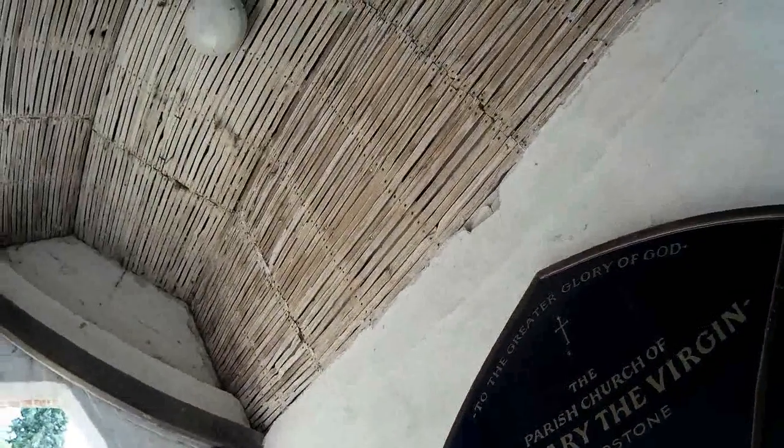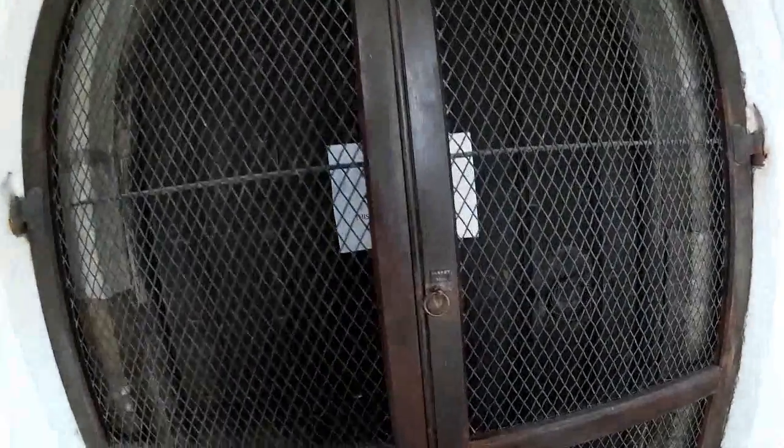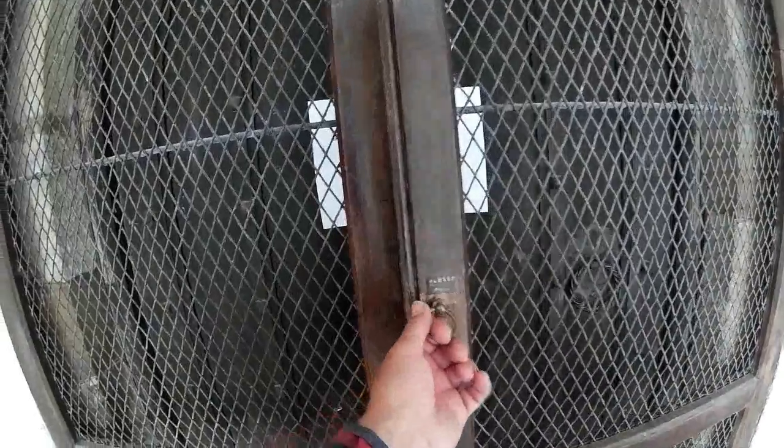Oh, look at the ceiling, look at the laths on the ceiling. Now those are laths. This would have been a plastered ceiling, plastered over the laths. But the plaster is obviously cracked and falling away, so they've taken it all away and just left the wooden laths underneath. It's unusual, I've never seen the ceiling left like that before. Now here we've got a bird netting sort of affair, if we can get into this church.